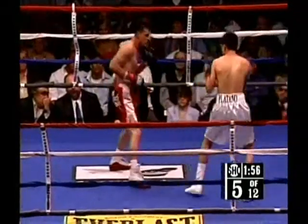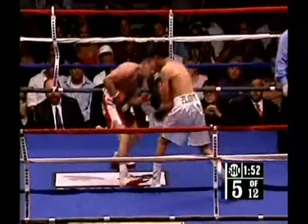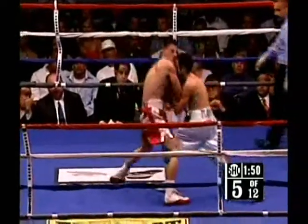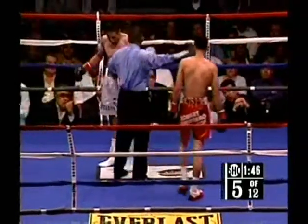Guerrero waiting. Flicking the jab now, and Diaz isn't giving him anything to work with. He's not giving him much counter opportunity right there on the outside. They're beginning to butt quite a bit. Clash again, right.